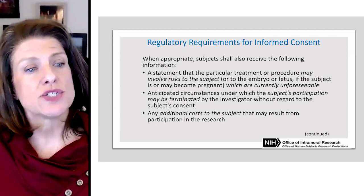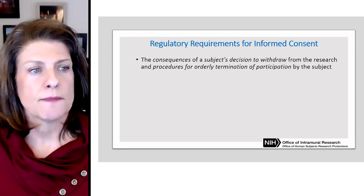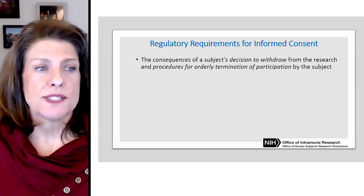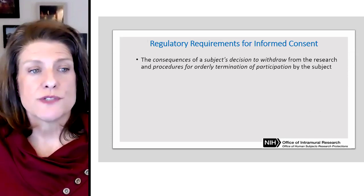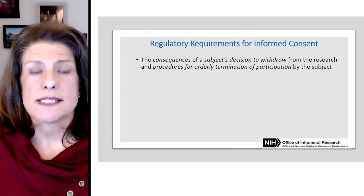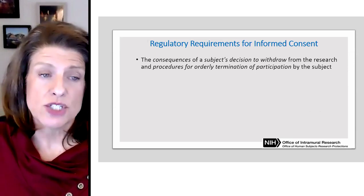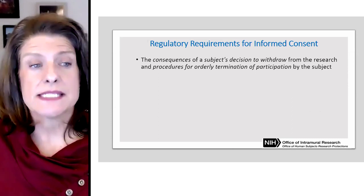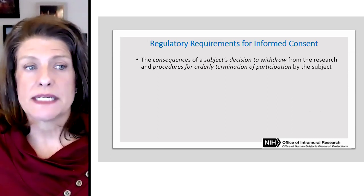It will include any additional cost to the subjects that could result from the participation in the research. If appropriate, it would include the consequences of the subject's decision to withdraw from the research and the procedures for orderly termination of participation. So if the subject decides they no longer want to receive the study intervention, the consent form may indicate that if that's the case, the investigators would request if the subject would be willing to continue and follow up.